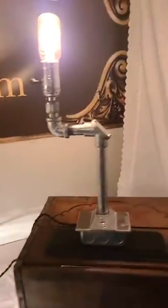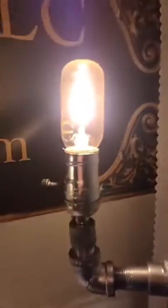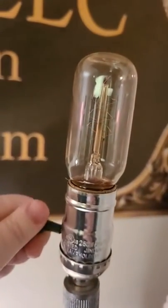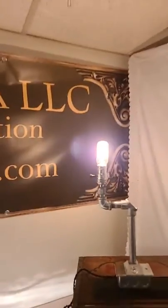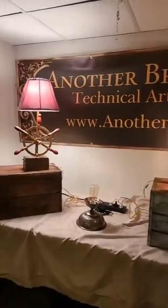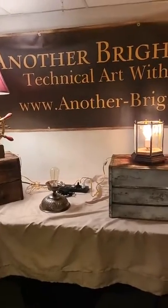And lastly, we have this upcycled pipe lamp with an electrical box base on a piece of wood. It has a spiral filament light bulb and just a switch here. One more. All right. So these are the five lamps for today. Again, 60% off all Value Vault lamps until midnight, January 31st.